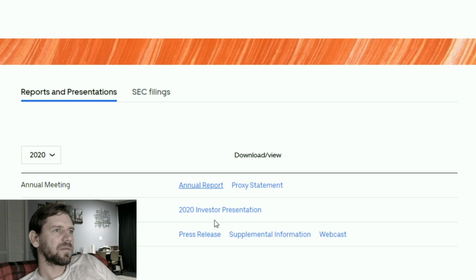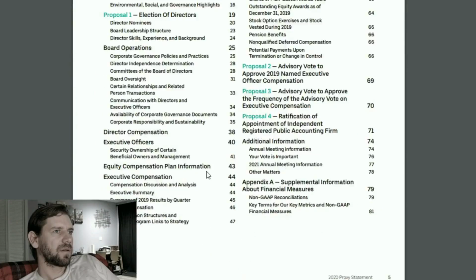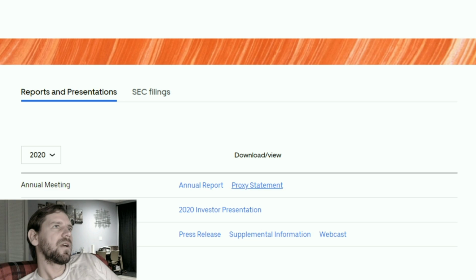Proxy statement. Let's see if we can click this. I guess it gives you simplified data. Yeah, I mean, look, you can see the Q1 press release.